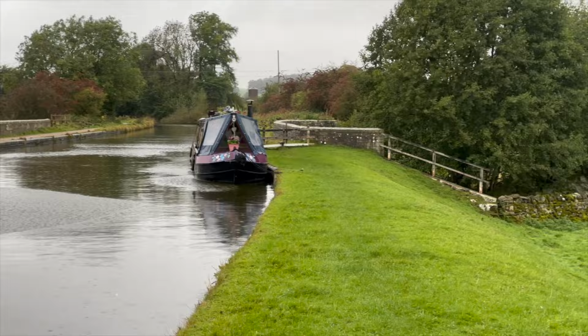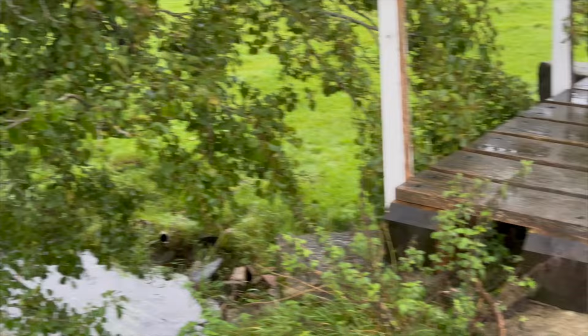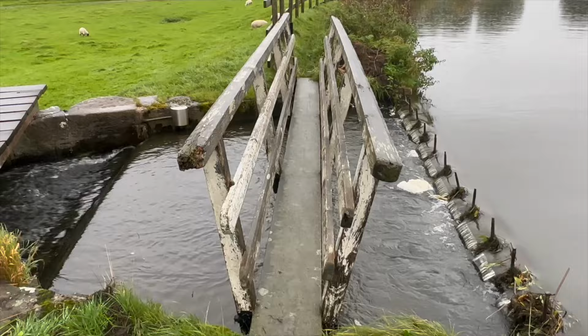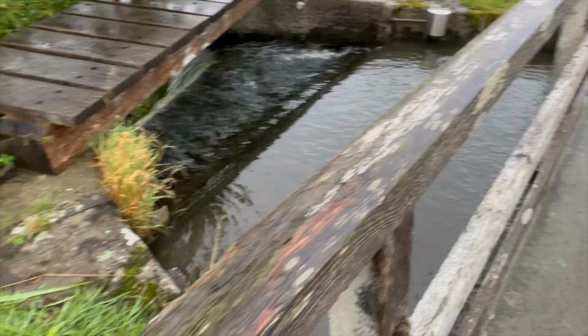So from our mooring by lock 30, lovely open views, there's a stream here, but then a couple of kind of obstacles in light of Tilly really. This footbridge here, which is not so dangerous, because the bar along the bottom is just about the right height to stop Tilly falling through. And if she did fall through, it's not so fast here in the current that she would go over the waterfall.